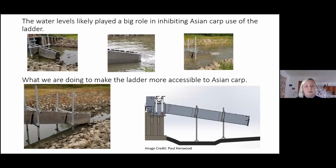After looking at this and looking at the size range, we had some discussions with the Whoosh biologist on staff and determined that the fish were not able to utilize a plunge pool to be able to get into the ladder. A plunge pool is a room for the fish to be able to dive down to get momentum to leap up. So this is potentially why we weren't able to get any bighead or silver carp to utilize it. In order to make the ladder more accessible, we'll be elevating the ladder up off of the bed in order to allow the use of that plunge pool.